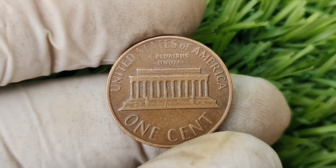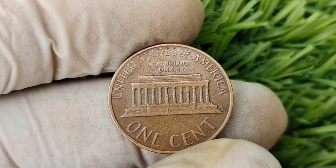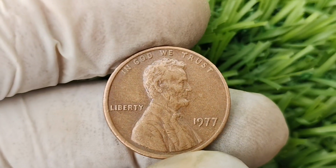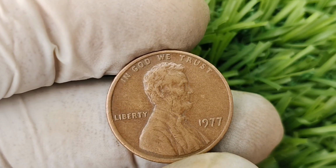Number 1, check for that mint mark, or rather the lack of it. Remember, no letter means it could be a Philly penny. Number 2, check the condition. Is it shiny, almost no scratches or dings? You might have a high grade coin. Number 3, take it to a professional grader. If you think it looks pristine, you'd be surprised how many people sit on valuable coins for years without even knowing it.